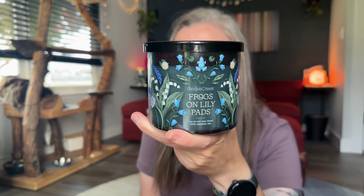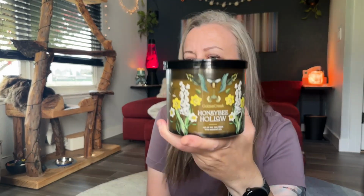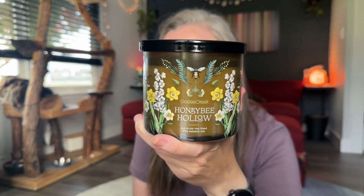Number 2, I did Frogs on Lilypads. Love the green aquatic note in this one. I also love this jar. That might be biasing my ranking. And then number 1, hands down, no question, Honeybee Hollow.